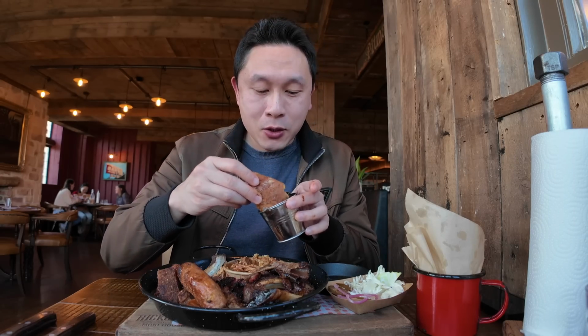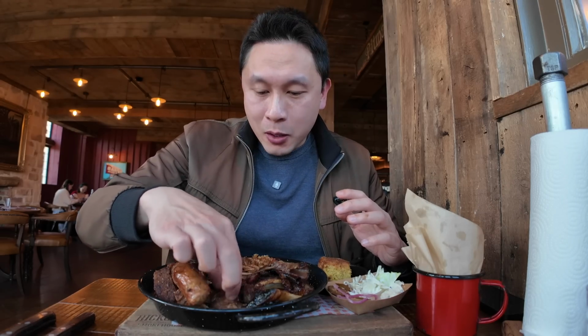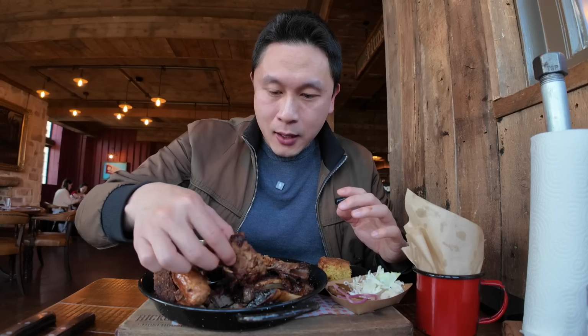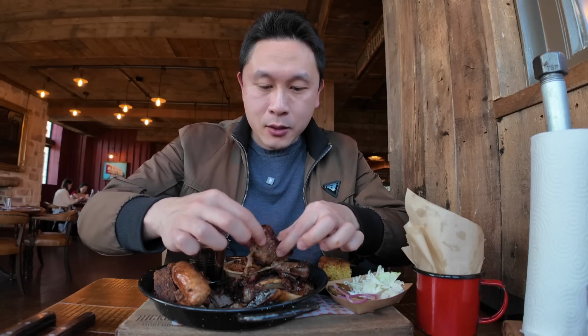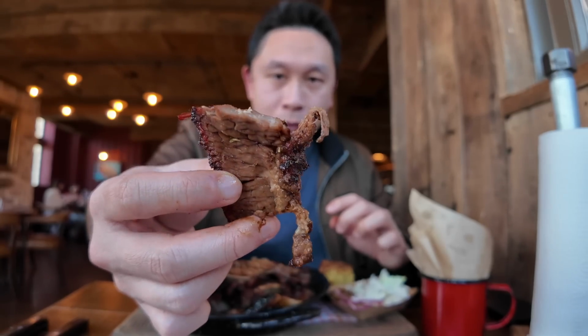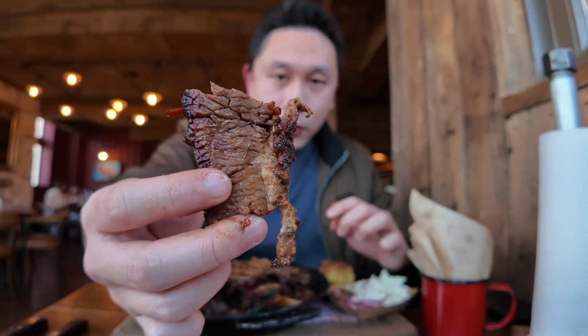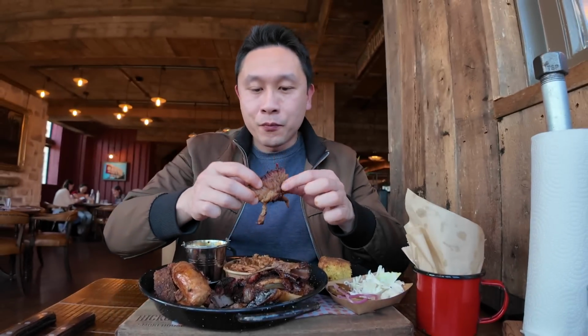So this cornbread is like a sponge and just soaks up that flavour. This is getting so messy. I think there's probably sauce all over my mouth and my fingers. But the last thing I think we need to try is some of this beef brisket. So check that out. Really big meaty pieces. You can see the different colours from the outside to the inside. Let's just go for a bite of this beef brisket.